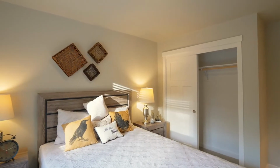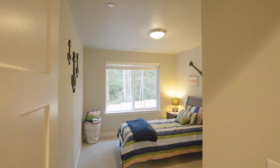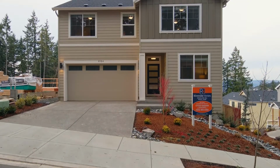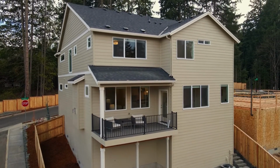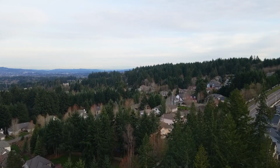By the additional bedrooms, you'll find another guest bath and a convenient laundry room. Innovative design and high-quality craftsmanship in a fantastic Cooper Mountain location. You'll find it all here in Woodland Hill, and it's ready for you to call home.